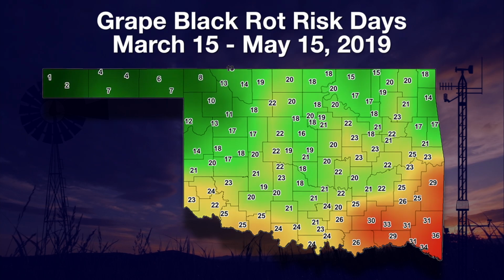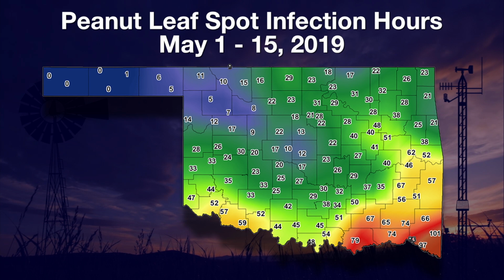It uses a temperature and humidity model to measure infection hours. Once the number of infection hours measures above a certain threshold, then it is considered a risk day. This map shows that southeast sites have had the highest accumulation of risk days to date. Broken Bow has recorded 36 risk days this spring. The second management tool is the Peanut Leaf Spot Advisor. This model determines the number of hours when relative humidity is above 90% while in a temperature range of 60 to 86 degrees. The 14-day map from Wednesday again shows the southeast part of the state would have the highest risk of peanut leaf spot.